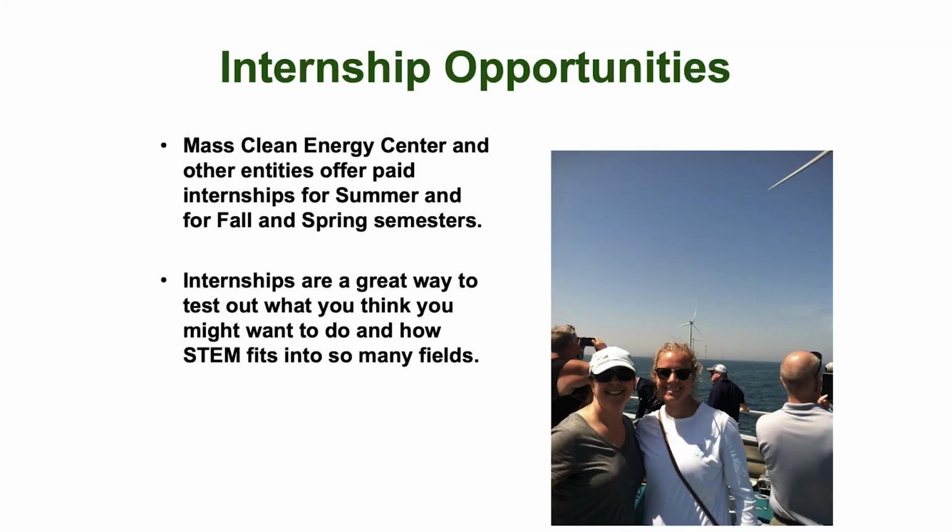So this is definitely something that's near and dear to my heart: internship opportunities. I think that for students who are really interested in any part of science, technology, engineering, and math, having an internship opportunity can really help make or break whether you decide to go forward in something or whether you decide to pivot and go in another direction. And I can say from my personal experience that learning that something is not what you want to do is just as valuable as learning what you do want to do.